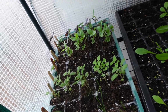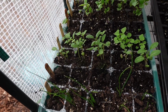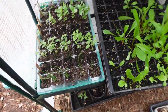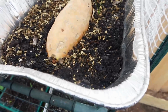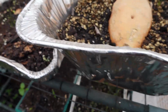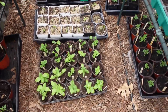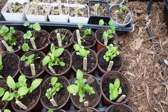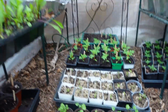And then I've got some herbs over here, some of them are ready to up pot, while others are just starting, like that one right there, just starting to come out of their little shell. And then we have another sweet potato here, and I believe, yes, these are ginger right here. And then I just yesterday up potted all of these herbs that were ready to up pot. I'm going to back out of this greenhouse and go into the next.